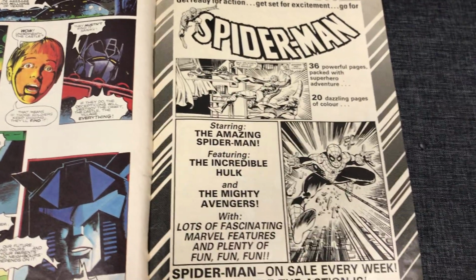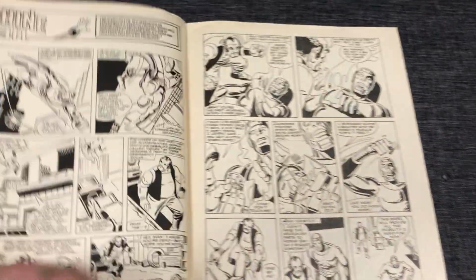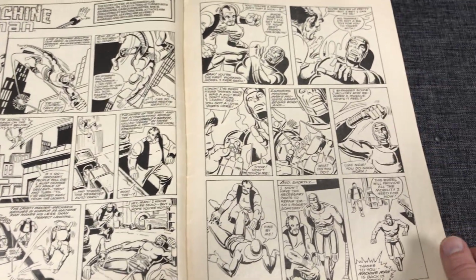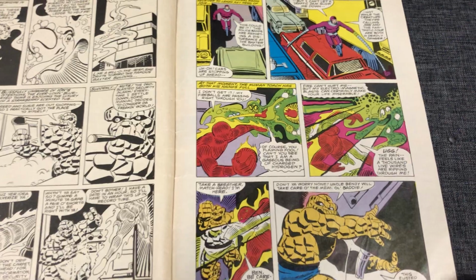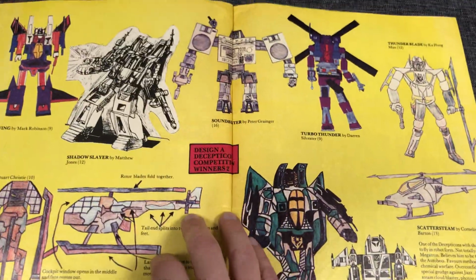We'll come back to it in a second. With it being a Marvel comic, look, we've got an advert for Spider-Man, his comic. There's sometimes an advert for his watch as well. And here's Machine Man, which was the other storyline that they were running at the same time. And to be honest, I think it's actually got more pages than the actual Transformers one. Looks like we've got a special guest appearance by the Thing down there as well. But here we go. Let's have a look at this.